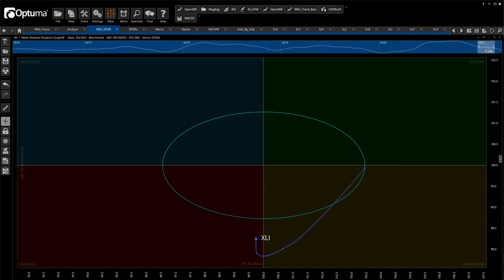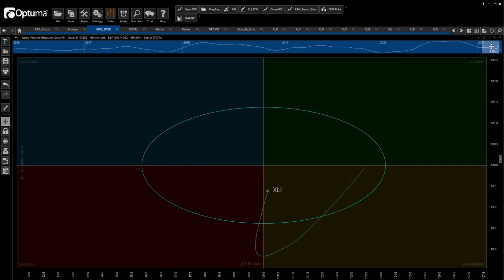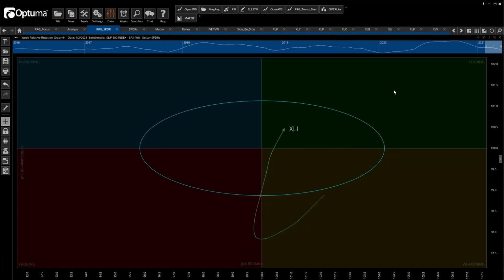You can see the XLI made a pretty significant pivot. In fact, the trend algo was supportive of this not hanging out in the lagging quadrant. It immediately switched from yellow to blue, and then we see that very strong pivot. So now we have the XLI on the weekly with a better relative strength and momentum reading than the benchmark of the S&P. So we have industrials leading the S&P on the weekly.